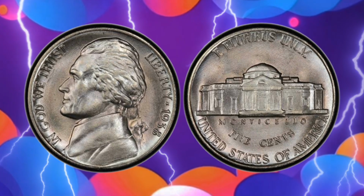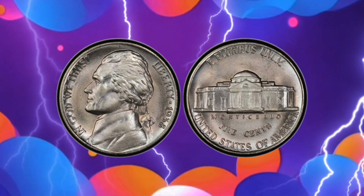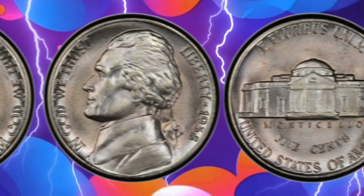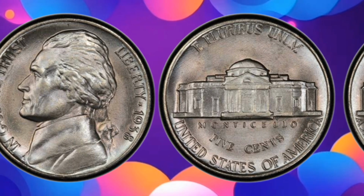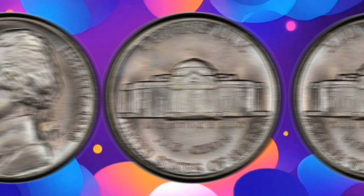Design and features. Take a closer look at the design. The majestic buffalo on the reverse side, and the stoic profile of a Native American on the obverse. This coin was not only a celebration of American heritage, but also a work of art in its own right.